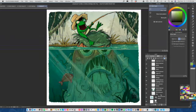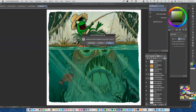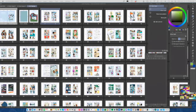Let's see, anything else? I thought that's a good one to show you. It's amazing how many layers are in that one work. Let's see if I can find one more for you. And again, any questions? Don't be shy.